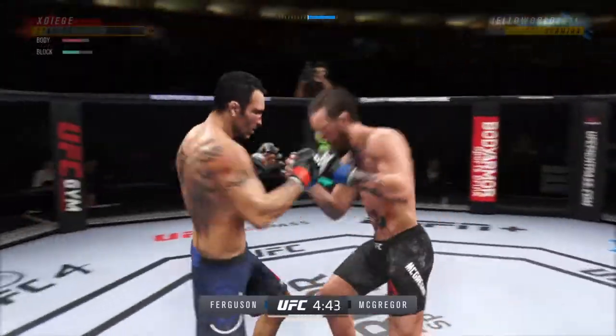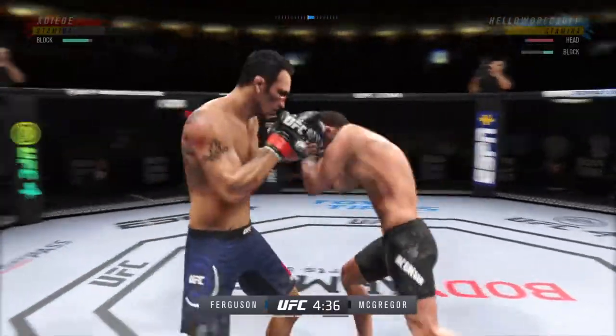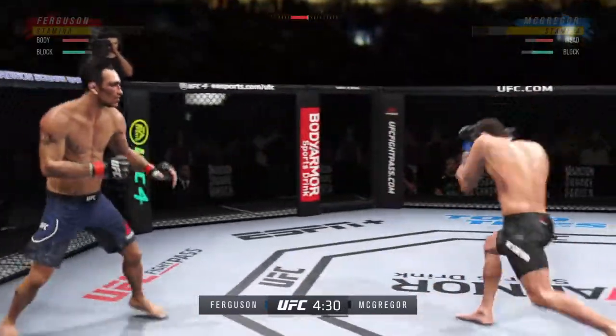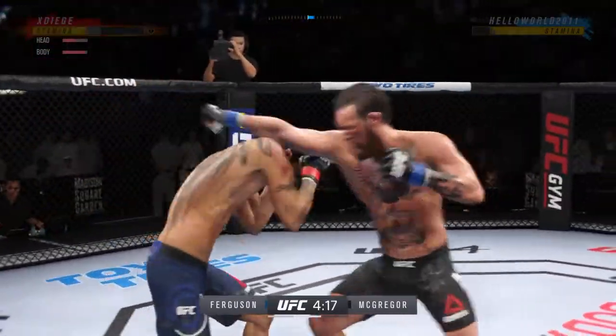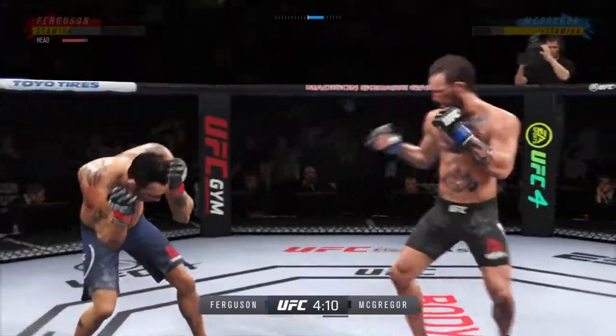Same exact one, and he connects there with a punch, so pretty good striking display by him thus far. He throws everything so straight and so accurate. Body kick now by McGregor. That is a huge shot there, DC. I'm not sure how he stayed upright. When you get hit with a shot like that, to stay standing talks to your toughness.